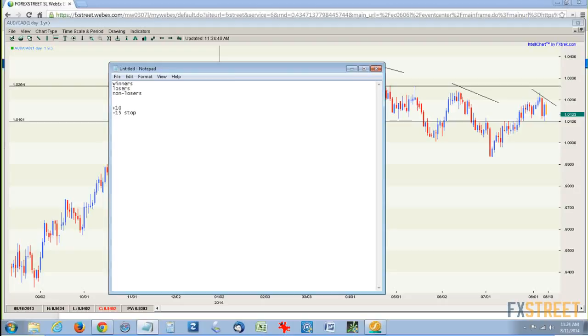The other trades fall into two categories. Complete losers. In other words, you bought it and it literally never goes to profit, and it just meanders there and then stops you out. I'm sure you guys have all had that experience where you think, I can't believe I was never even positive for one pip on this trade, right? So you have just pure losers.